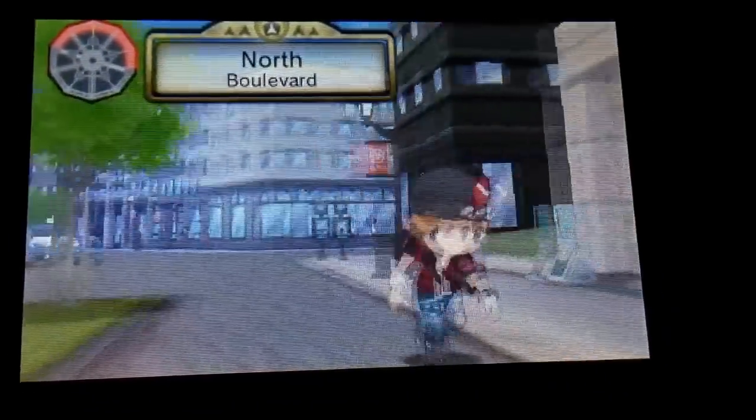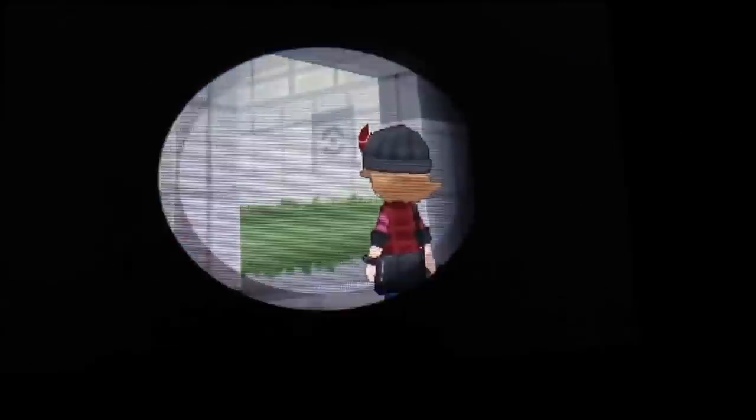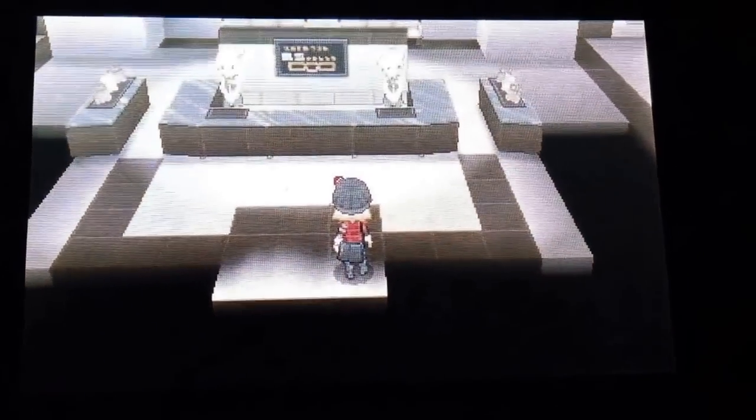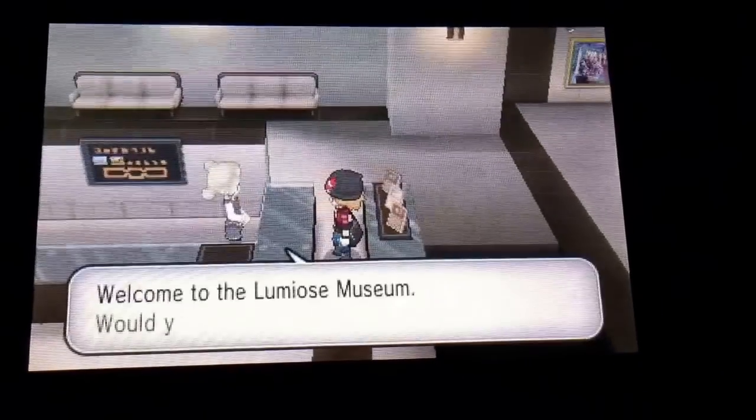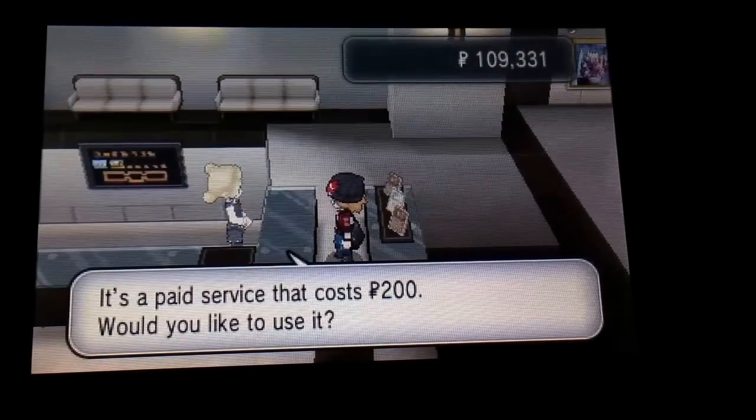Alright, so here we are on the North Boulevard at the museum. The museum's this place with the big white pillars and the canopy kind of thing. I think they charge you like $200, $500. Do they? $200.